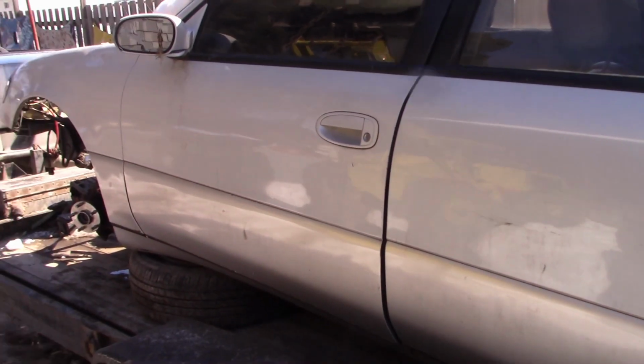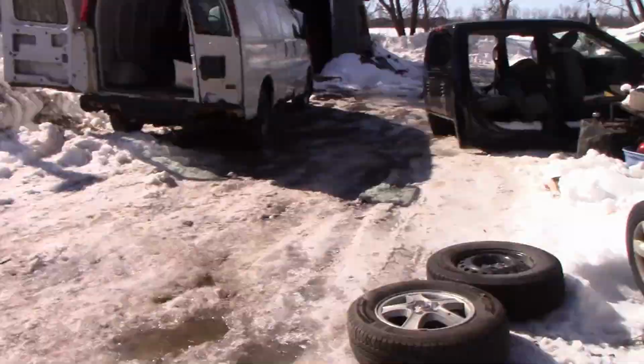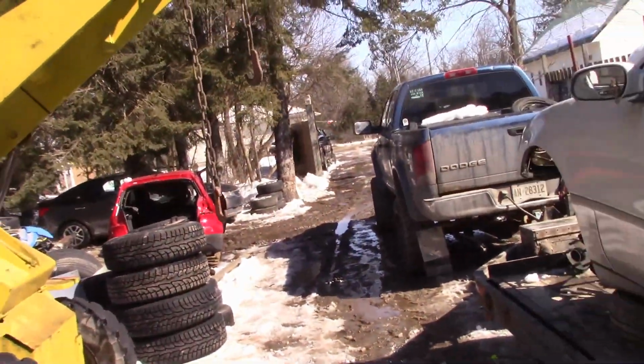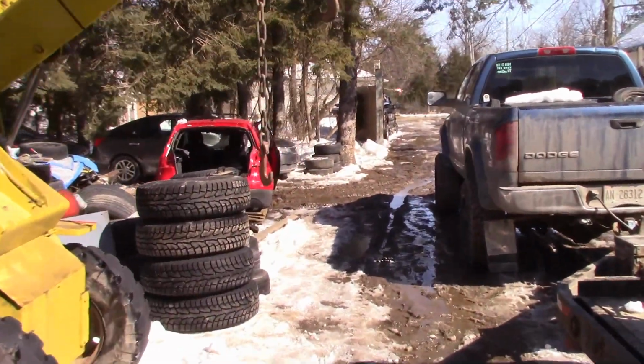Well, today really didn't go as planned. The VW didn't fit. The Dodge didn't fit. So then I picked the VW up, unloaded all the VW stuff into the back of the van, and then I got bored of that.